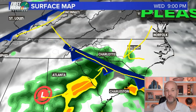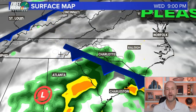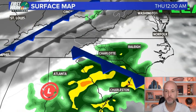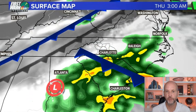And at the same time, we've got this stronger front coming down from the north and west. So we're kind of in that squeeze play, which is going to squeeze out moisture. So our biggest impact is going to be rain. It's just a matter of how much. And you can see going into Thursday, heavy rain moving in.